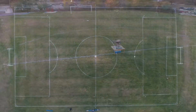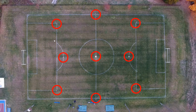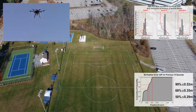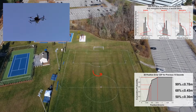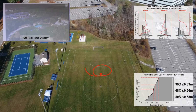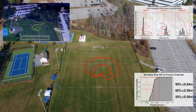In our current experimental setup, we have 9 static HSN nodes, each acting as beacons. For 3-dimensional positioning, a minimum of 3 beacon nodes are required. However, to improve the multilateration geometry, especially when the drone is close to the ground, we have added additional nodes, notably below the takeoff and landing point.